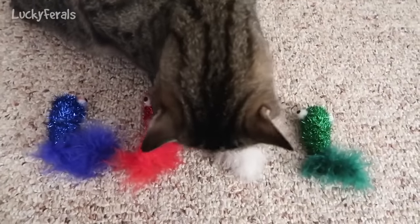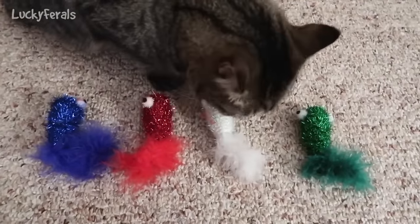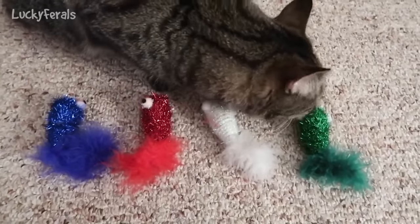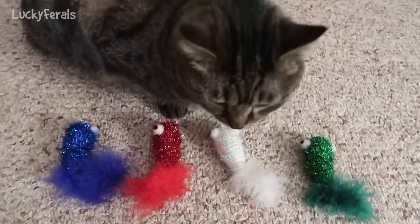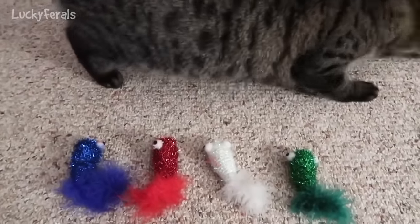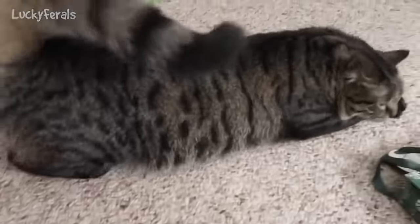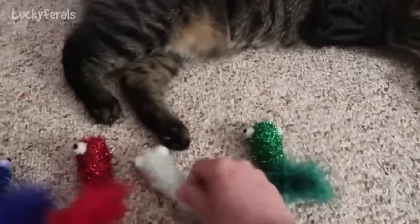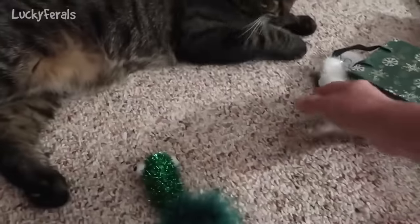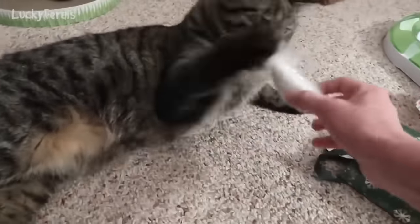Simba has decided to choose one. Is he going to play with it? Yes? No? You don't like them? You don't like the toys? Here, you want a toy to play with? You don't like it? Boo will like it because it has feathers.